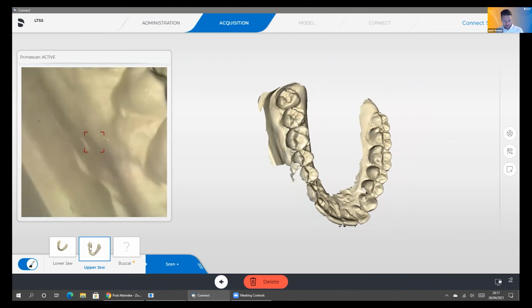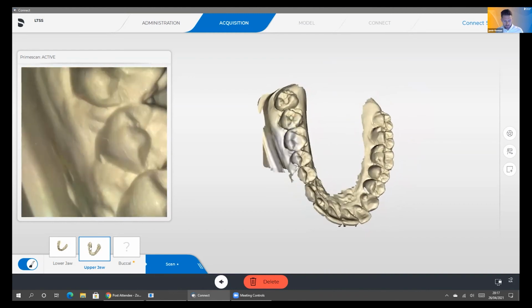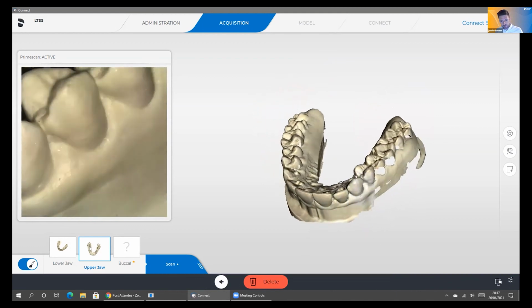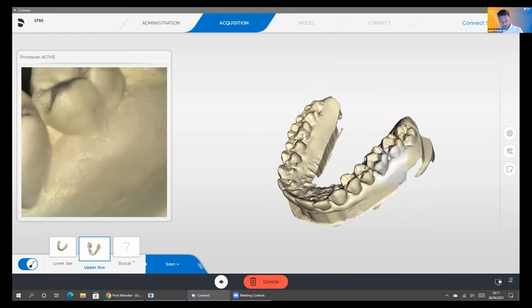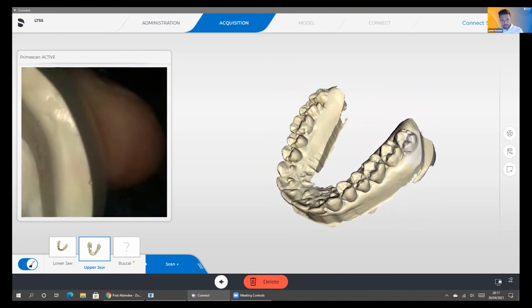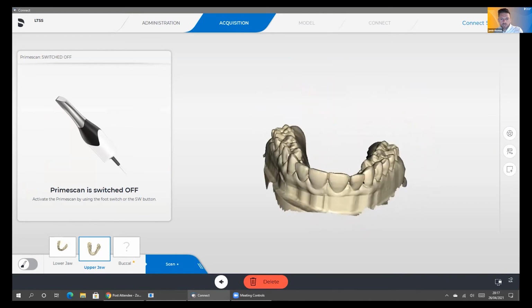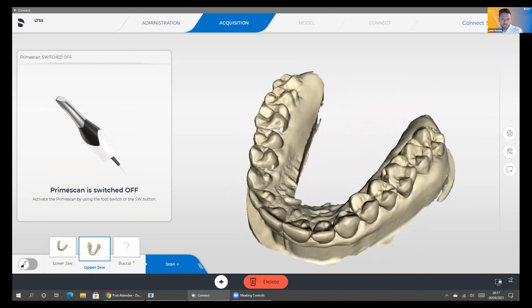So nice and easy, sweeping around the scan, capturing all the data that I need. Now you'll notice there is a pulse sound, and if I slightly go off center or if I stop, it notifies me that I'm not scanning the correct area. So if it starts to make a different sound, you'll notice that, and you'll understand that actually I'm not scanning the area that I need to.